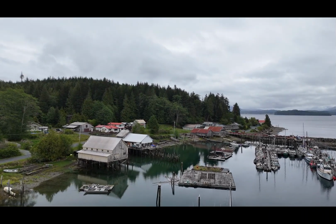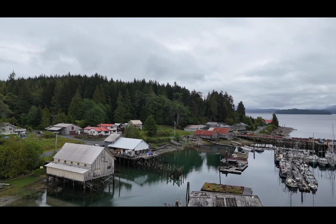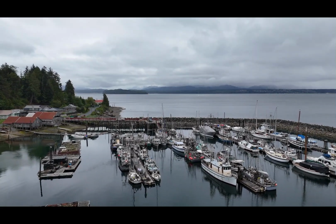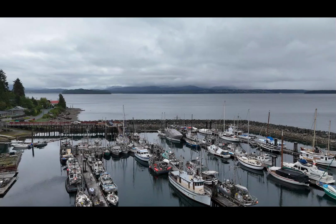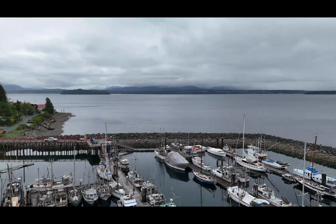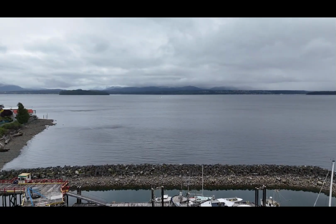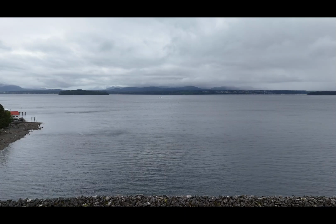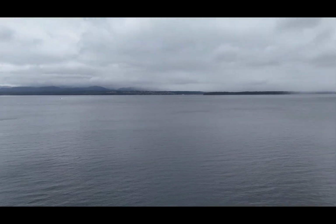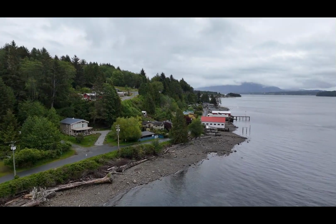And there we see a couple of what look like derelict houses hanging over the water, but behind them many beautiful homes. And there's a lookout sort of towards Port McNeill, although a little bit south. And there's the breakwater. And at this point I think Frank has lost the drone. Oh, there it is. That's a lovely red house on the water.